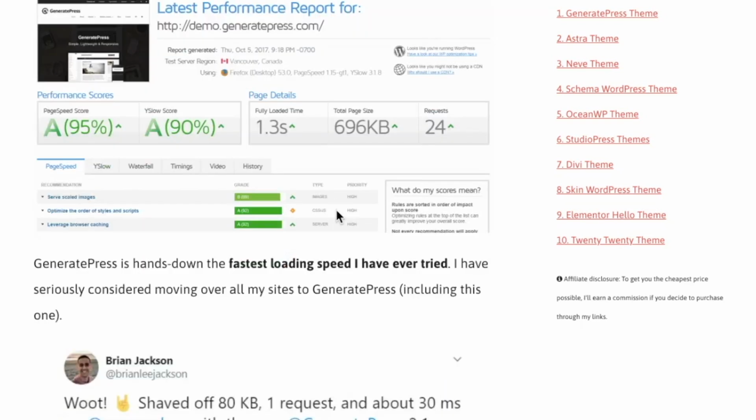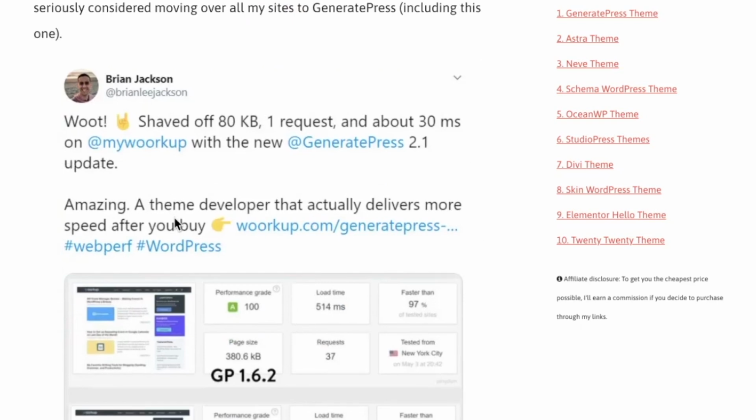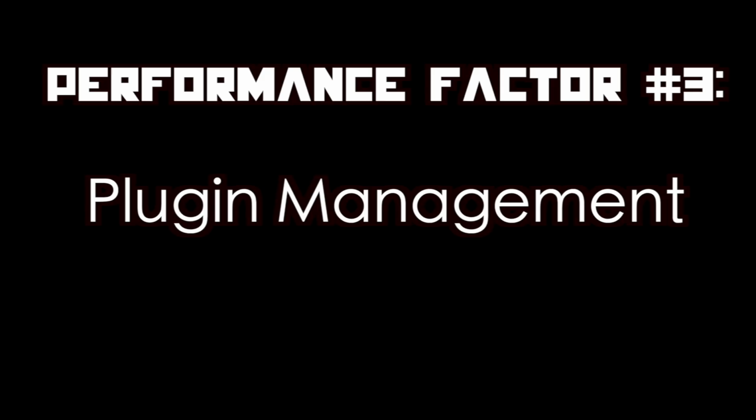In the end, I probably spent a week or so picking out a reliable theme, but the time investment was totally worth it. In my opinion, a fast WordPress site starts with a good theme. Performance factor number three, WordPress plugin management.